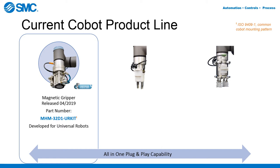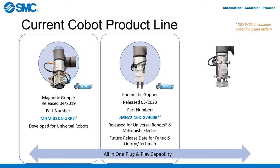Please refer to your Cobot specifications to understand the exact mounting pattern type. The next product features the JMHZ, which is a lightweight compact pneumatic gripper. The part number here is for Universal Robots, but it is also available for Mitsubishi Electric. A future release will be done for FANUC and Omron Techman.